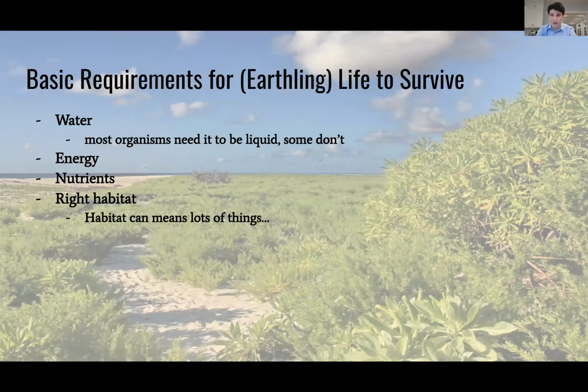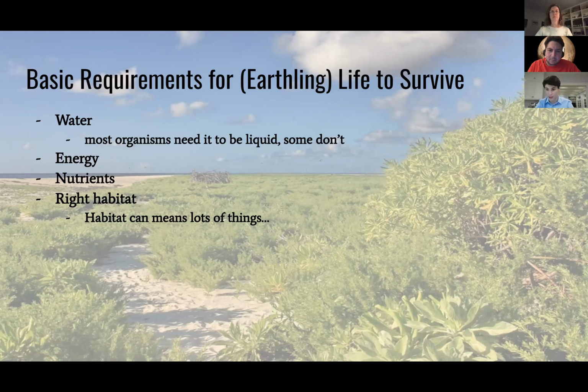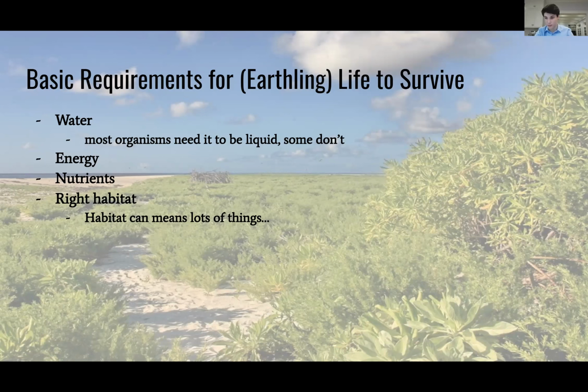The common denominator for all life that we know of are the requirements of water, which is used for digestion and regulating temperature in most organisms, among other uses, energy to power essential functions like movement and chemical reactions, and other nutrients like fats, proteins, vitamins, and minerals, which are necessary for all sorts of things.